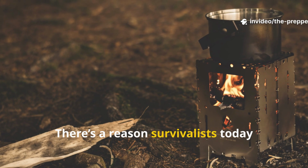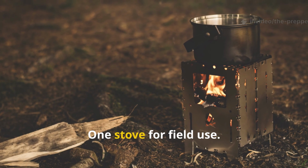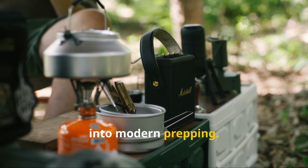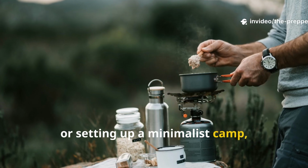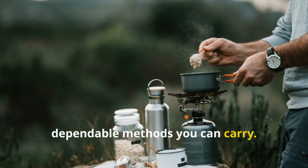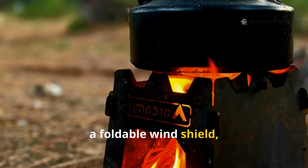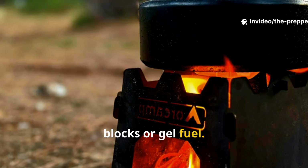There's a reason survivalists today still recreate versions of this World War I stove for field use. Its practicality translates flawlessly into modern prepping. If you're hiking, bugging out, or setting up a minimalist camp, this stove is still one of the most dependable methods you can carry. You can build your own using a simple metal tin, a foldable windshield, and commercially available hexamine blocks or gel fuel.